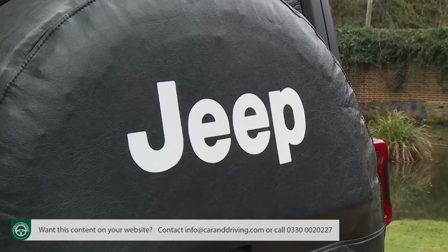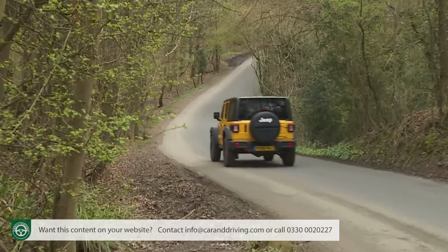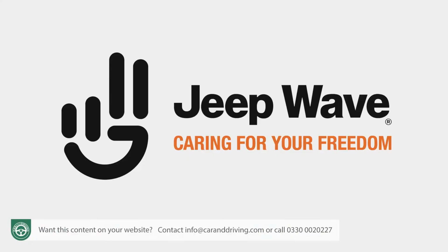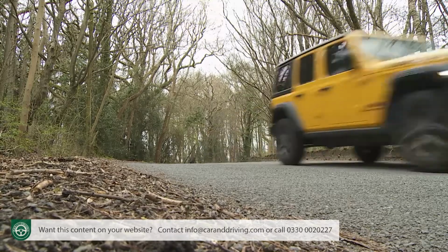These days, Jeep offers a much more competitive customer after-sales package. There's the usual 3-year warranty, but like all the brand's models, this one also comes with the benefits of the Jeep Wave loyalty program. This gives you 3 years of complimentary servicing and roadside assistance. Across the range, garage visits, by the way, are required every year or every 9,000 miles, whichever comes first.